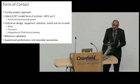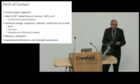And really the approach to carrying out the project. So the key elements are contractor design and equipment selection. There's three parties within the operation of the contract: the purchaser, the contractor, and the engineer. And the engineer administers the contract in MF1. And that was my role through the process, supporting the university to do that.